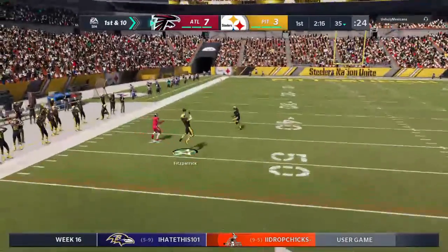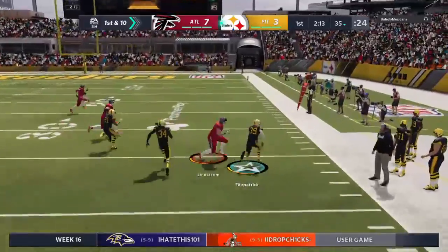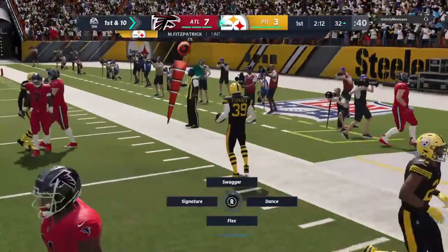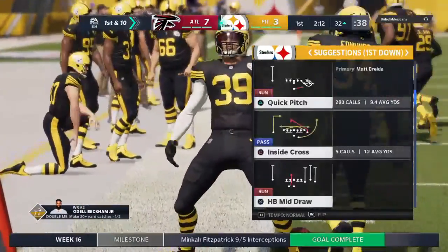From the gun, it's Haskins. Looking for Jones, and it's intercepted. Picked up by Minka Fitzpatrick. And a great return as he gets this all the way down close to the 30-yard line. That pick, his 9th on the season.